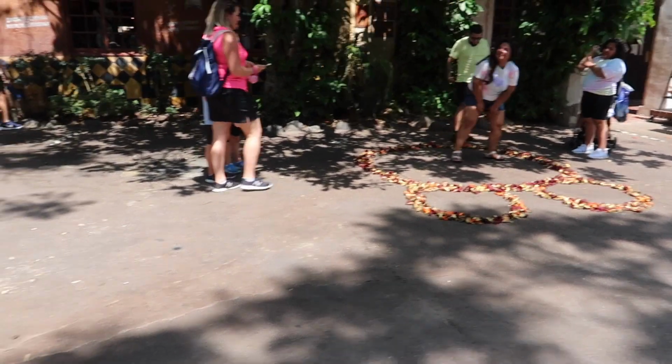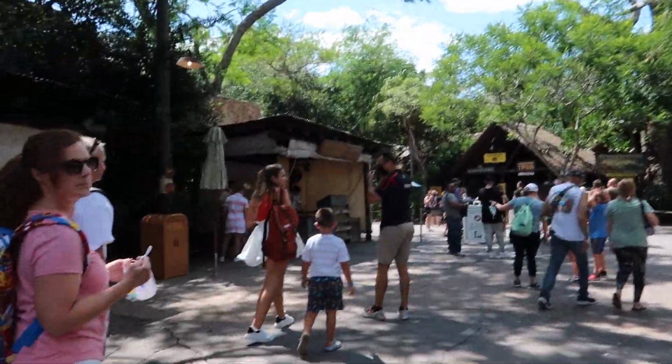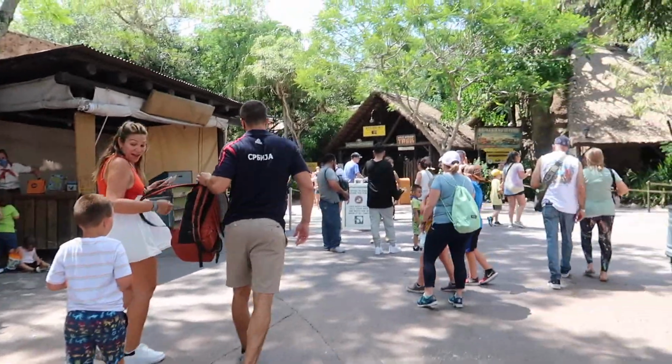Disney magic. They've made a Mickey on the ground out of just those flowers that dropped from these trees. I love that. Oh, down to 35 minutes for Kilimanjaro.